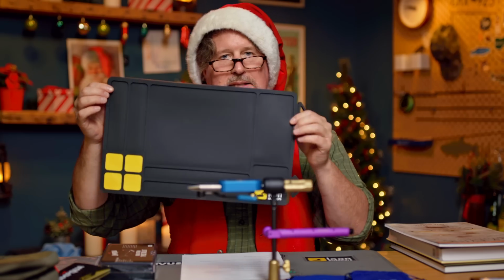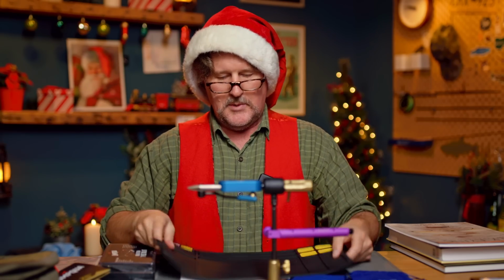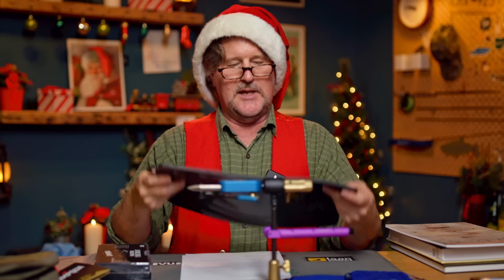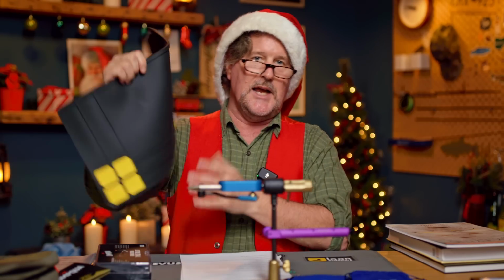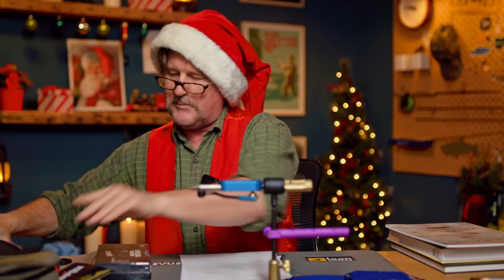And I just really like the size of this. I will have one on my desk at home. It just fits my particular fly tying desk a lot better. And so that's the new Loon fly tying mat, already in stock, ready to ship, and been wildly popular.